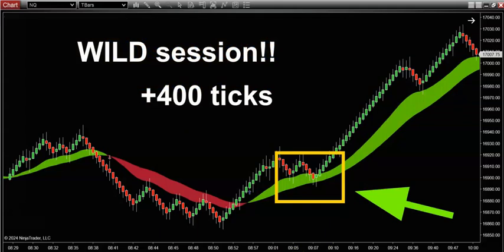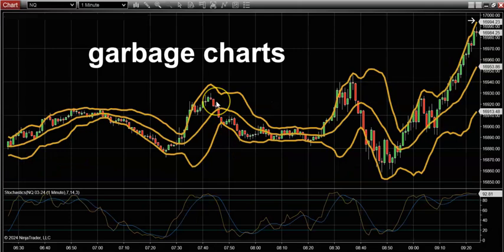Guys, I'm telling you, when you find the right trading system and deploy it onto the right trading symbol, two things are going to happen for you. Number one, you're going to have a lot more consistency in your trading and your technical analysis. And number two, it's going to make all the difference in the world when you have an easy to deploy trading system and strategy, as opposed to all those numbskulls that are still using their garbage charts.